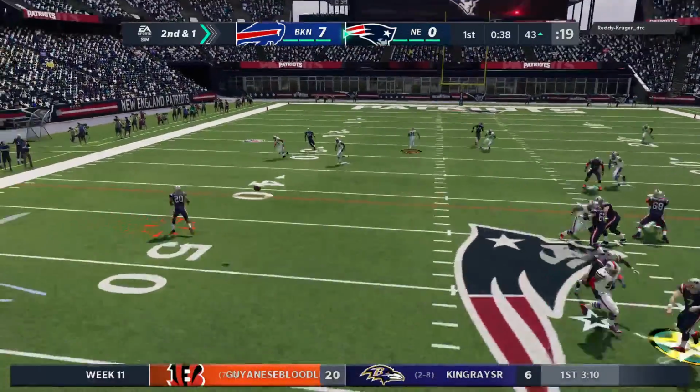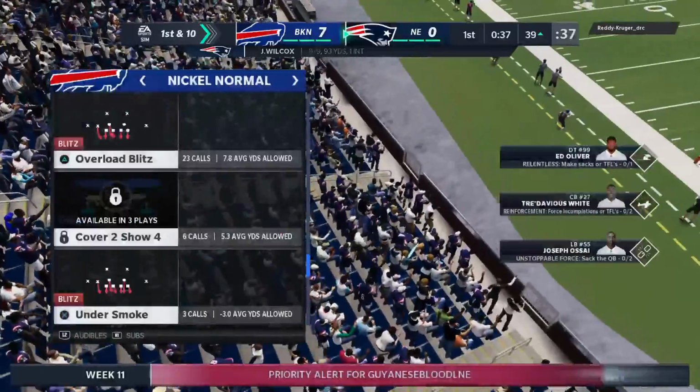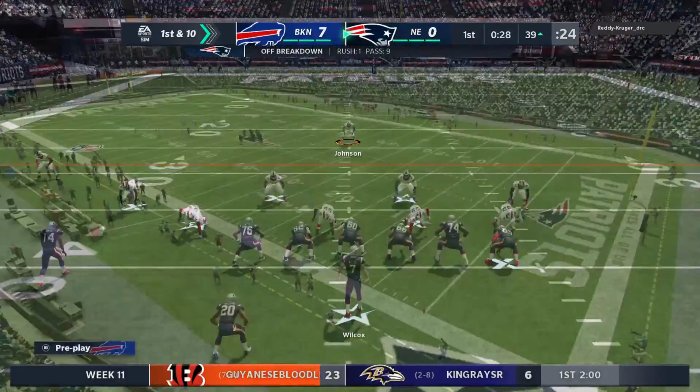Looking to throw on 2nd down. Wilcox. And he's going to find his man out of the backfield. That's complete. And he'll go out of bounds after taking it a little further down inside the 40. 4 yards the pickup, 1st down. 39-yard line.